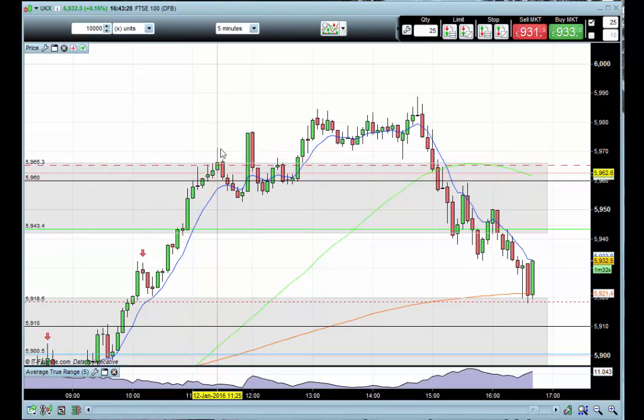We push up, we get a pin bar. For me, this would not have been a sell signal, purely because we've made this very strong run up. Everyone who's taken the training course, you should have been looking for evidence that the market was running out of steam before you considered a sell position. The market then pulls back.